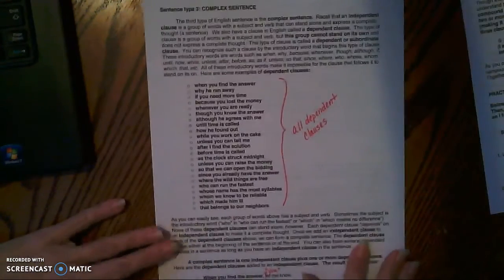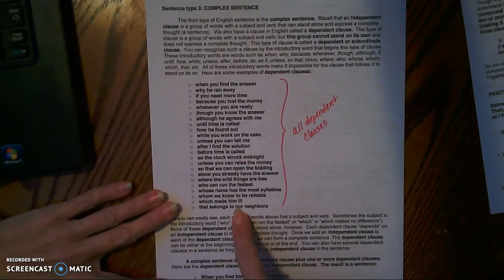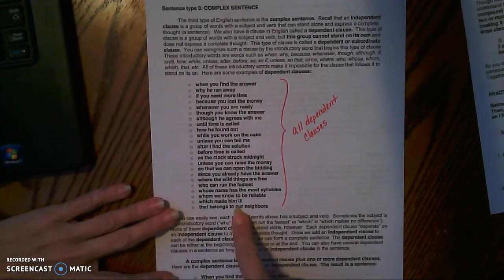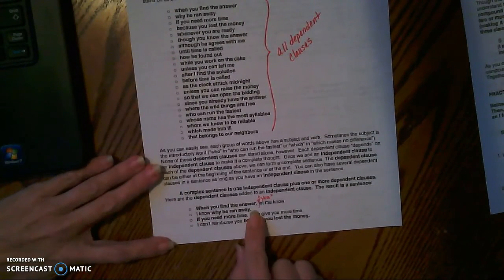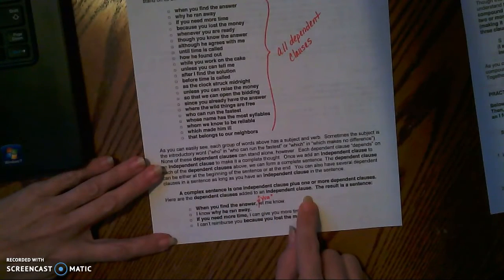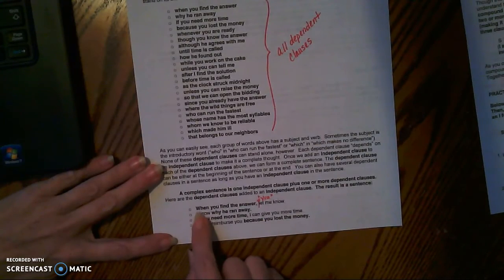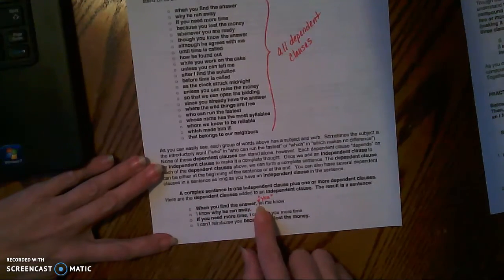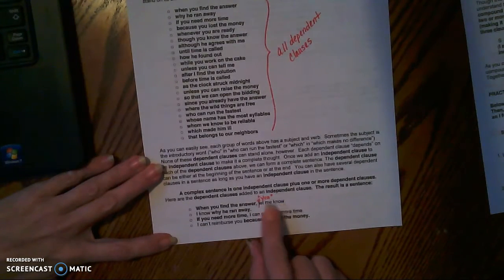And then moving on to complex sentences. This sheet was actually very interesting because it gave you a whole bunch of dependent clauses for the complex sentence. I thought that would be good for you to look over. Okay. And then down below, they have added independent clauses to them so that you get a complex sentence. And for the first bullet, when you find the answer, let me know was added. But remember, this is an imperative, so the implied subject is you.